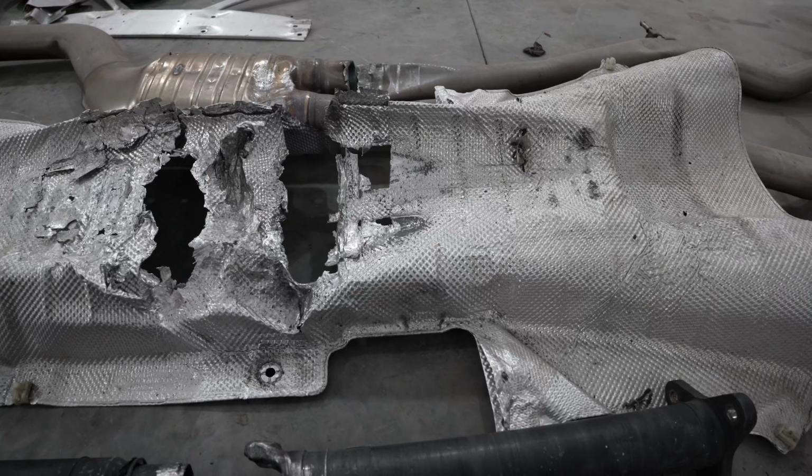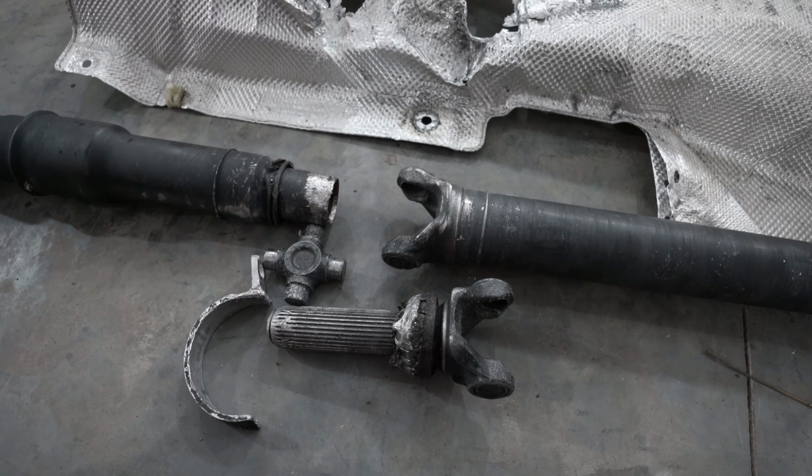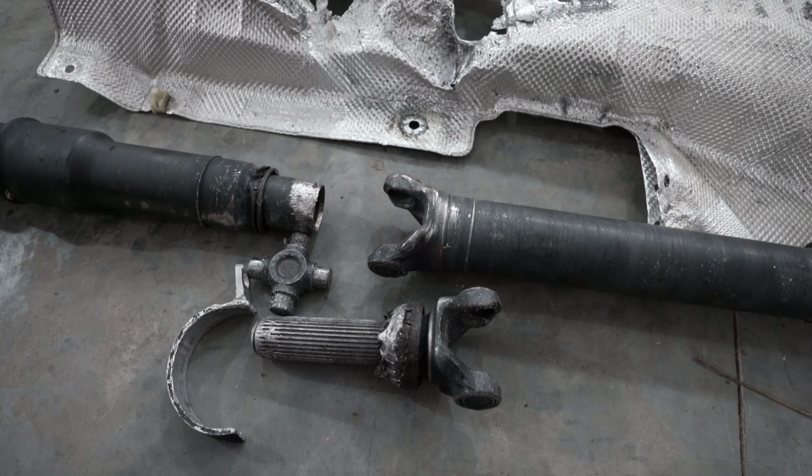The exhaust is fine, we needed a new one anyway. The heat shield I'm hoping is cheap, it's not too much metal. Drive shaft, no clue how much that costs. But the worst part is underneath the car. The drive shaft broke. I'm sure it still had a little bit of momentum and it hit the floor and damaged the floor. Now, the floor is still repairable. The Supra build is still on. It's not like it's doomed.